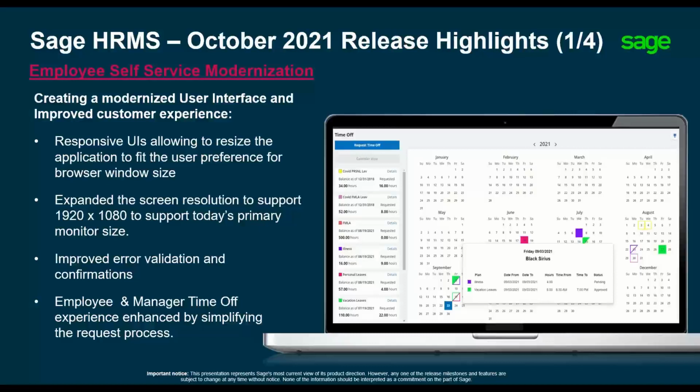We improved the employee time off experience by simplifying the request process, including a quick at-a-glance calendar view of time available, pending, approved, and taken. And we also expanded the manager view by adding a calendar to quickly see employees' time off status for the month.